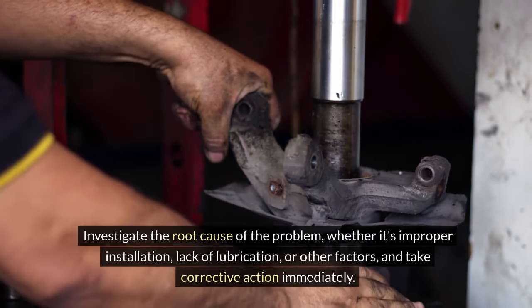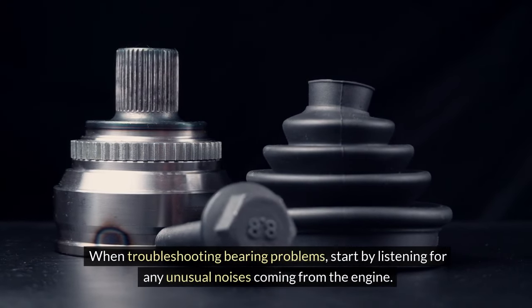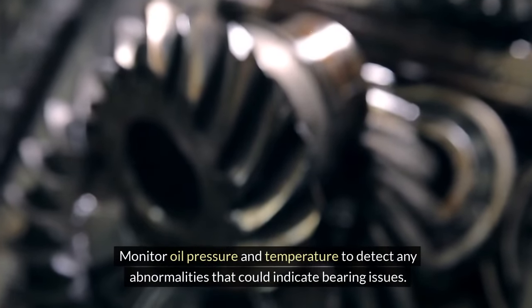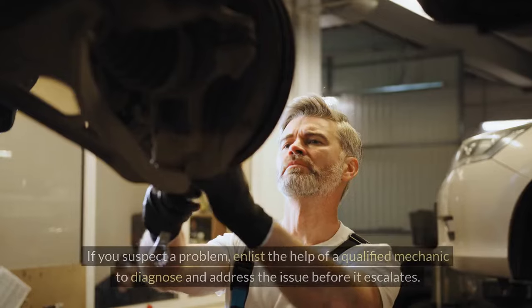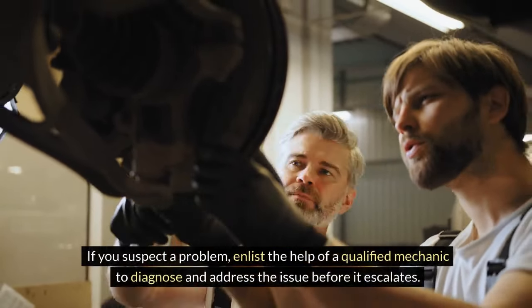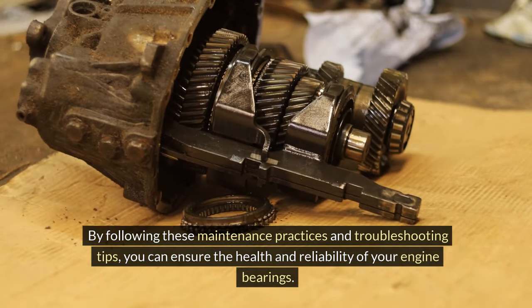Troubleshooting tips. When troubleshooting bearing problems, start by listening for any unusual noises coming from the engine. Look for visible signs of wear or damage on the bearings. Monitor oil pressure and temperature to detect any abnormalities that could indicate bearing issues. If you suspect a problem, enlist the help of a qualified mechanic to diagnose and address the issue before it escalates. By following these maintenance practices and troubleshooting tips, you can ensure the health and reliability of your engine bearings.